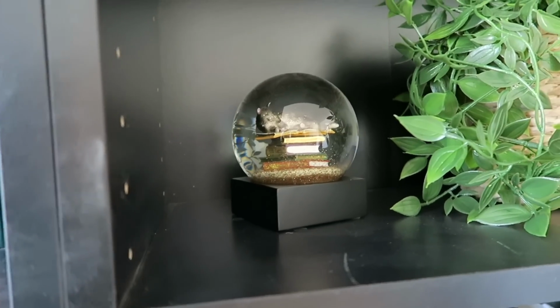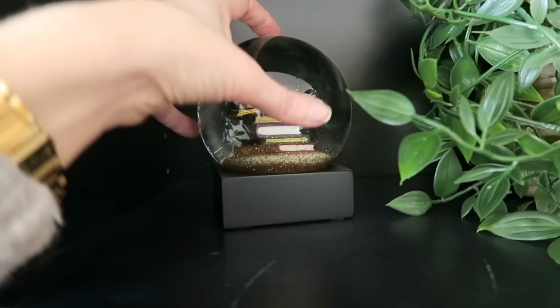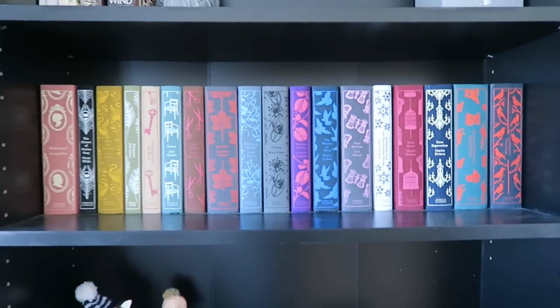My owl, and this is just a box from this item, which, well, let me just do that now. This is a snow globe, but it's with glitter instead of snow. And it's got a cat on a stack of books in the middle of it. But let's continue with the next shelf.